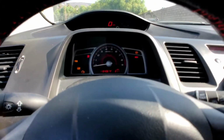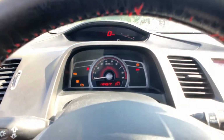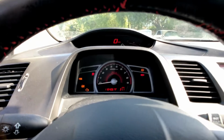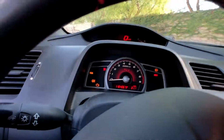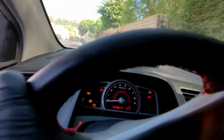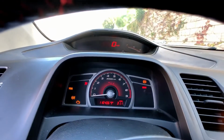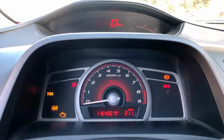So let's shift right here. Speedometer stays at 0. So that's another problem. Might be related. Might be one big problem. Shift. Okay. Yeah, there you go.